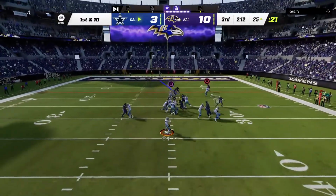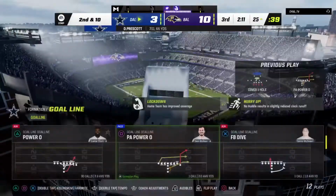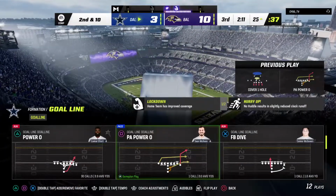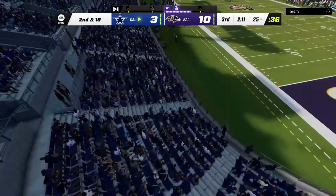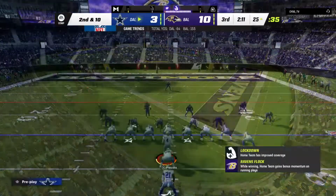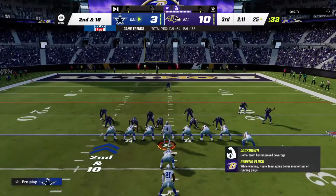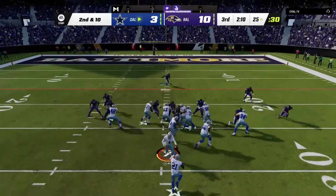Following the interception, here's Prescott. And this one is going to be off the mark, too far out in front. Just what they need, a lecture from me, but subpar offense is what helped get them into this spot. And now they're continuing the trend with incompletions. That won't get them out of it if they don't change something soon. Third quarter of a tight football game as we come up on a 2nd and 10.